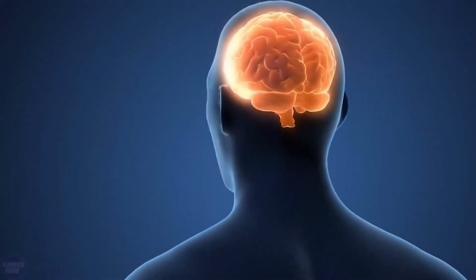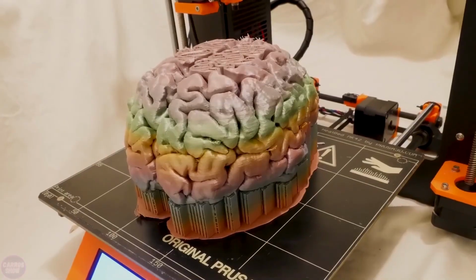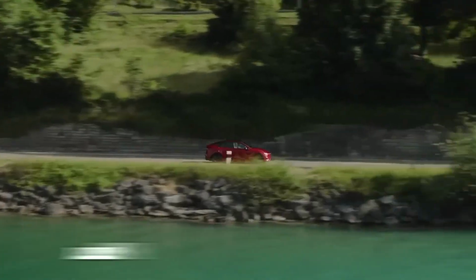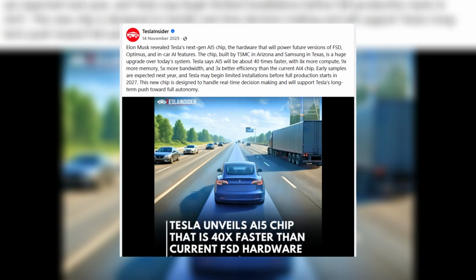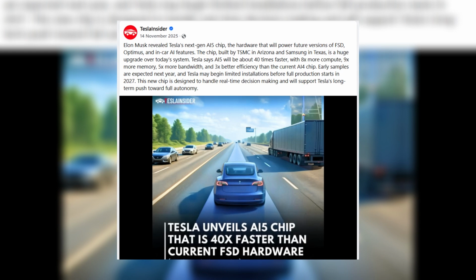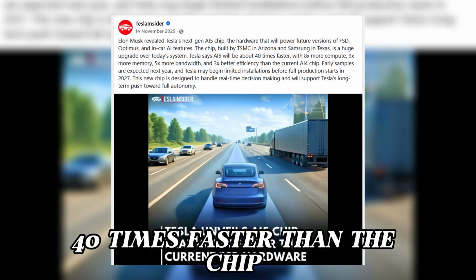The brain is even more impressive. The new Optimus uses Tesla's full self-driving computer, the same chip family that drives over 1.28 million Tesla cars on real roads right now. Tesla also confirmed that a new chip called AI-5 is coming by the end of 2026, and it will be roughly 40 times faster than the chip used today.